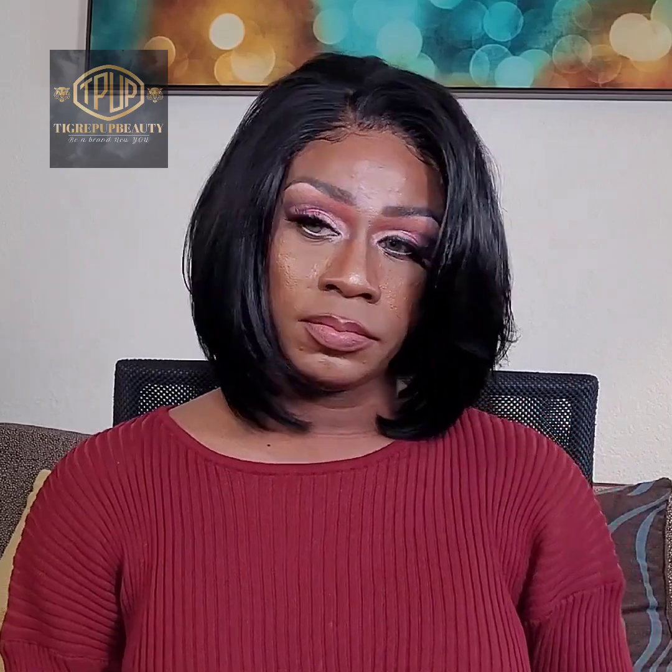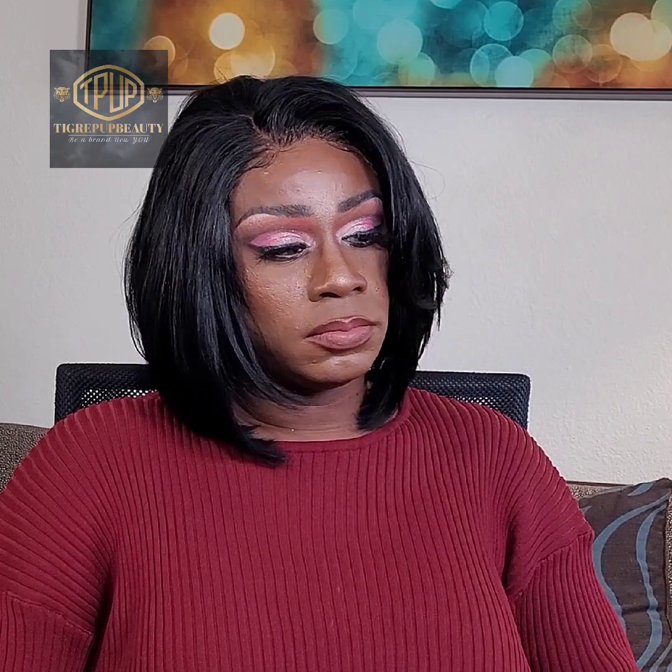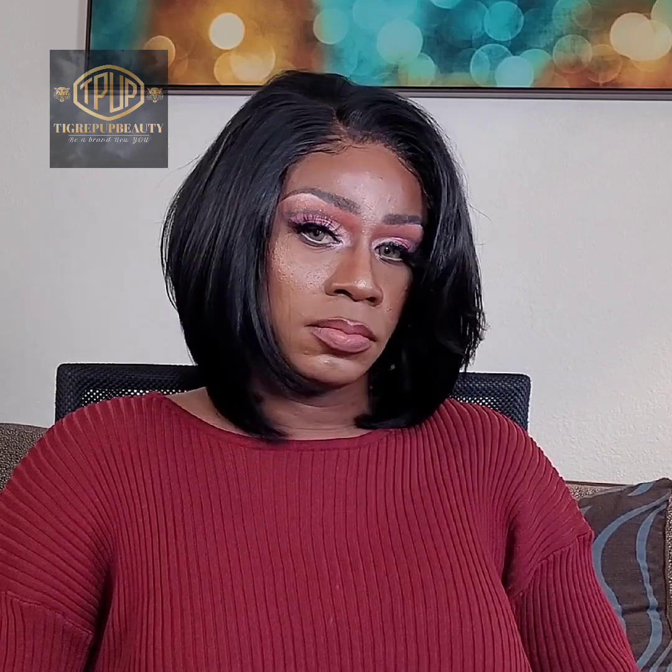Okay, so this is my third style. As you can see, it's a bob, and it has a few face framing layers in the very front. A lot of volume. Actually, in this particular instance, I had to tease the top a little in order for it to get a little bit more height, because I felt it was a little bit too flat. But of course, that's your option.